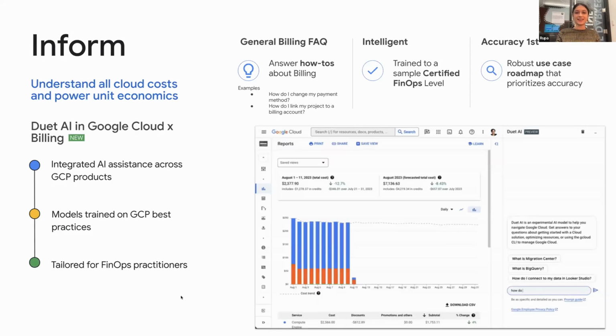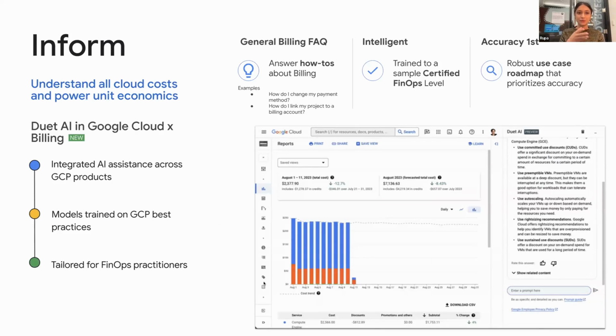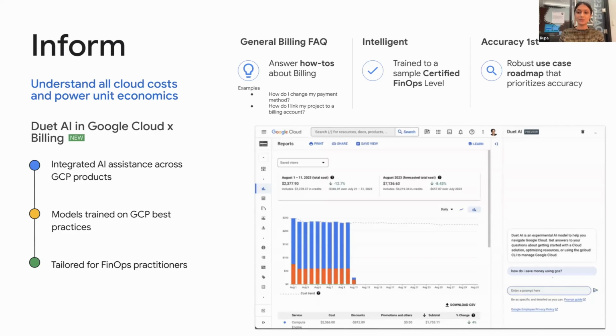Great to be here today. I just wanted to share some announcements from Cloud Next. So first and foremost, we are organized within our Google Cloud billing within the FinOps Foundation framework of inform, operate, and optimize. So I'm going to give some announcements in that same framework. So as we know, LLMs have the power to bridge business and technical acumen, and what better place to start than with billing.